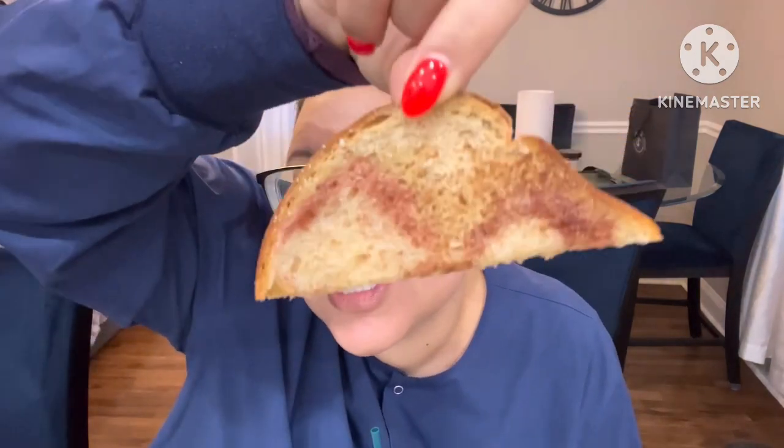So yeah, that's pretty much it for today. Let me go ahead and break my fast and take a bite of my toast. See all the cinnamon swirl all over there, and I'll let you guys know how it is.